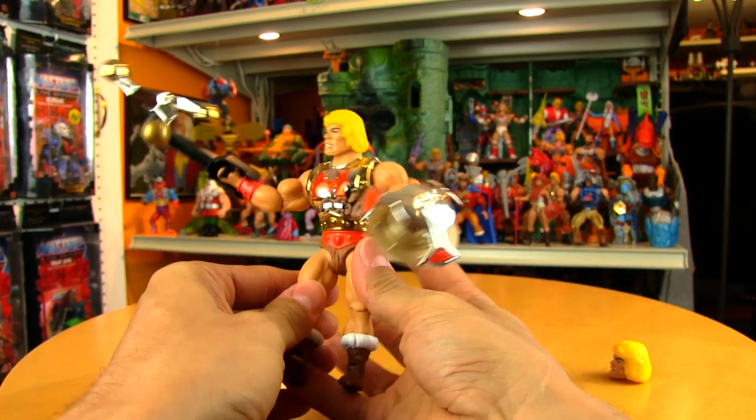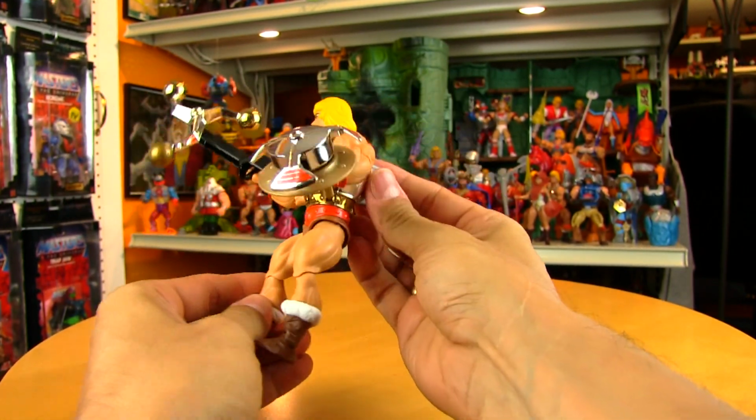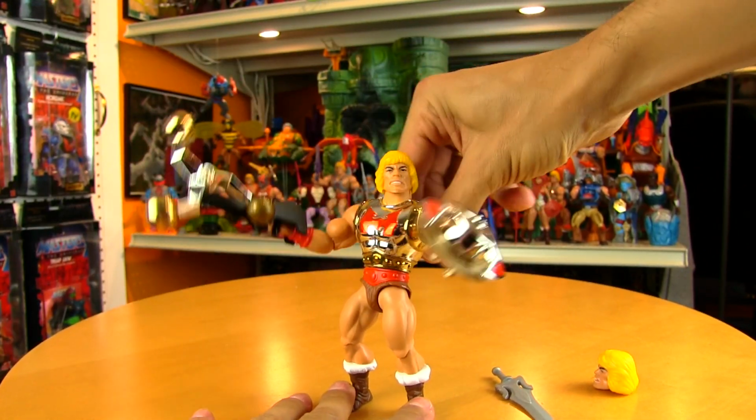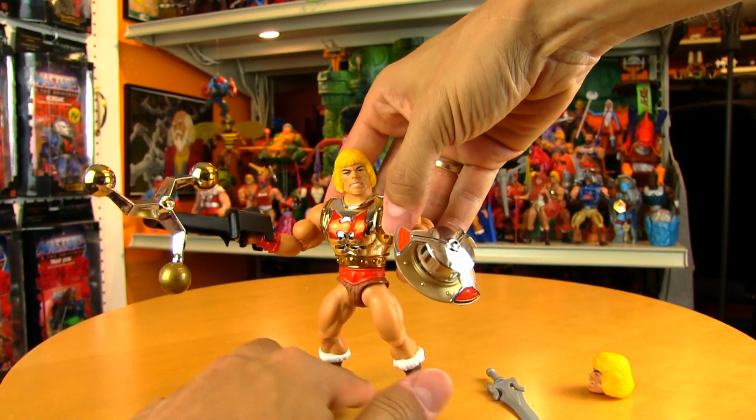Especially hard for me right now because I've got a camera as well as a microphone right in my way, so I don't have as much room. Plus my hands are in the way too. I'm not sure. There we go. You get the idea. You'll have more room than I do when you're playing around with this.